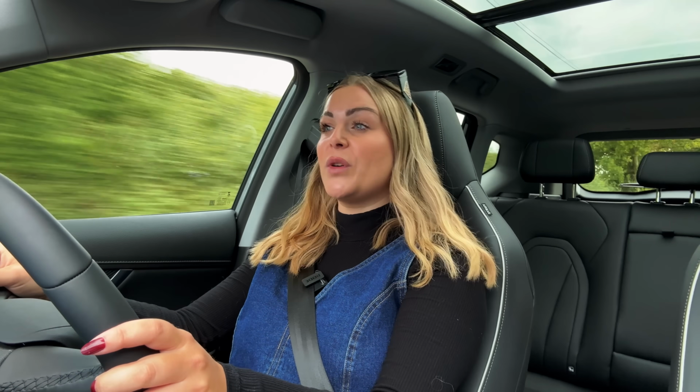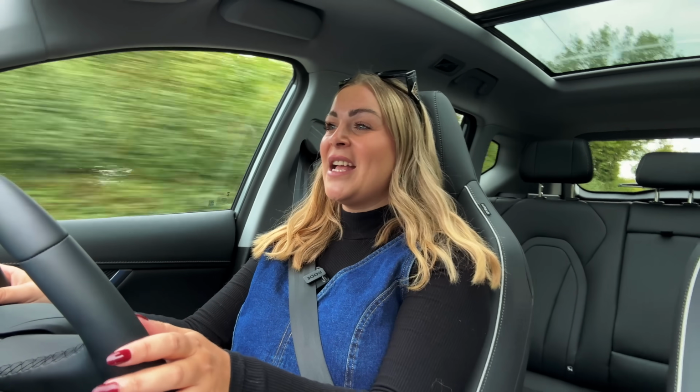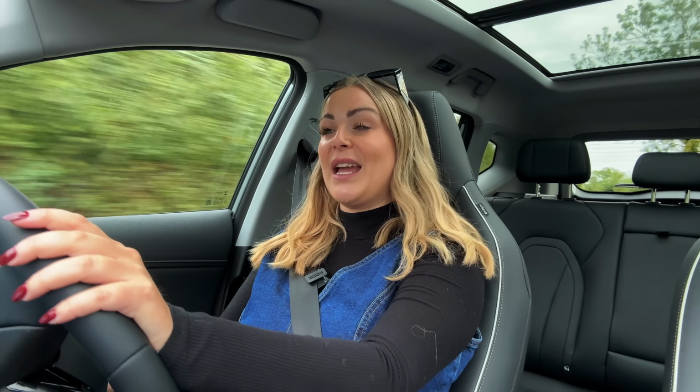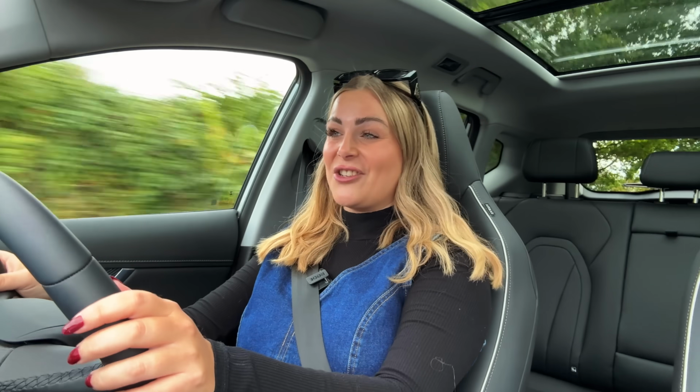The version that I'm driving is the Super Hybrid. Now this works a little bit differently to most rivals. It's a plug-in hybrid which you can either charge at home or you can charge it on a public charger. And when it's fully topped up, you get around 56 miles of pure electric driving. That's enough to cover most people's daily or even weekly commutes without ever turning the engine on.